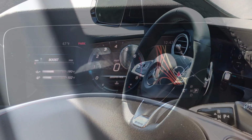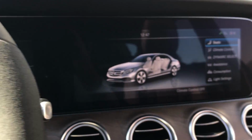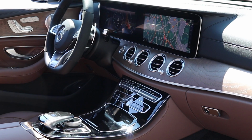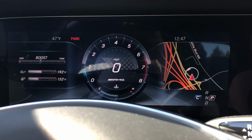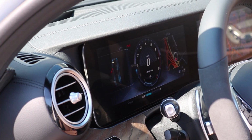Now, as I mentioned previously, the E43 features dual 12.3-inch displays. One display is primarily used for your navigation and vehicle settings, such as seats, climate control, and dynamic select. The other display sits behind the steering wheel and is fully configurable. Let me give you an example here.